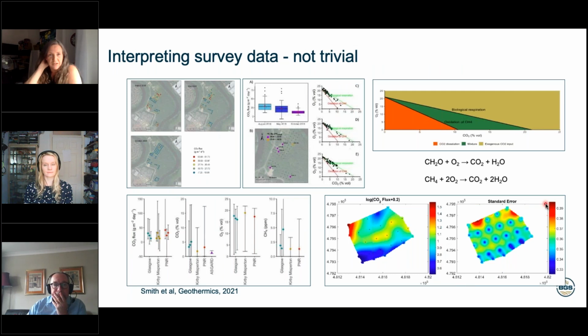So, interpreting the data, although it's easy to collect, isn't always very straightforward. It's certainly not trivial. Hopefully you can see these, and certainly you'll be able to catch the slides later. What I'm trying to show here is one single site for which we did a grid survey on 3 separate occasions over about a 12-month period. What we're looking at here is the flux, and you can probably make out that cold to hot colours are low to high flux, and they vary quite significantly even on the same site and between those particular surveys. The box and whisker plots show you the level of uncertainty and variability in the CO₂ flux alone. It's fairly representative of the uncertainty associated with some of the other measurements that we take as well. Here you've got CO₂, O₂, and methane measurements, which are all pretty variable.